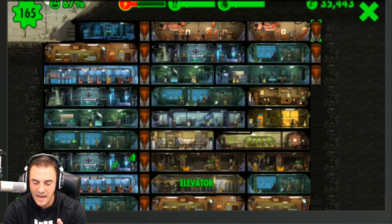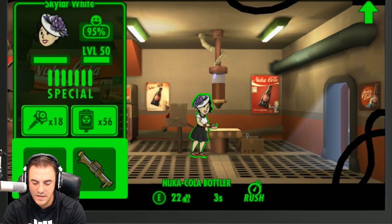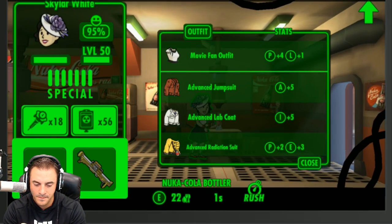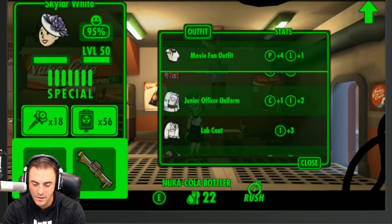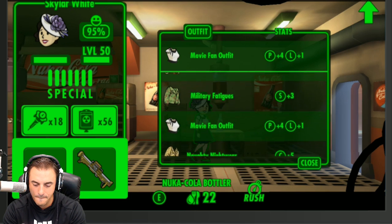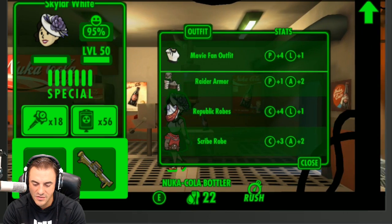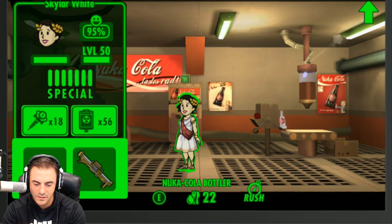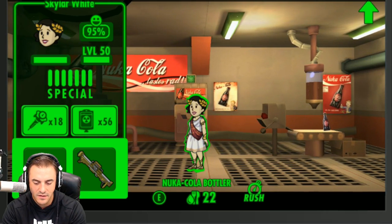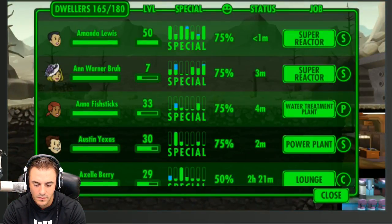But then what would Skylar wear? Skylar would need like some legend outfit. She's already wearing a movie fan outfit. What would Skylar like to wear that's pretty unique? She could wear a radiation suit. Republic robes. Is this how we think of Skylar? Yeah, that could be Skylar's outfit. And then she could be, let's see who do we got here?